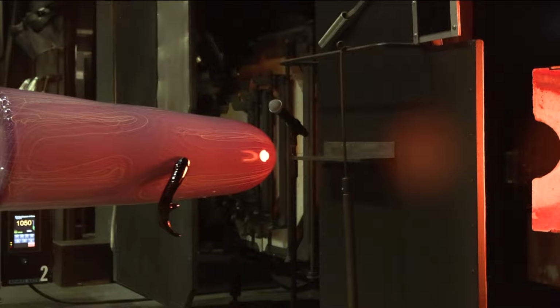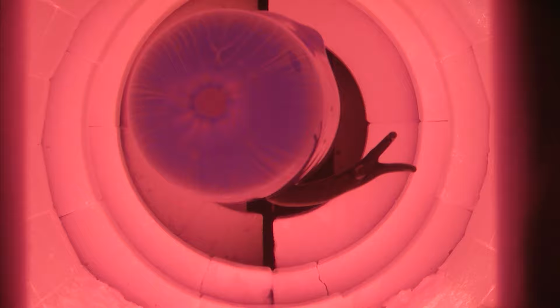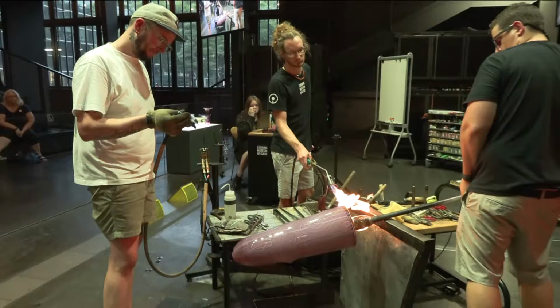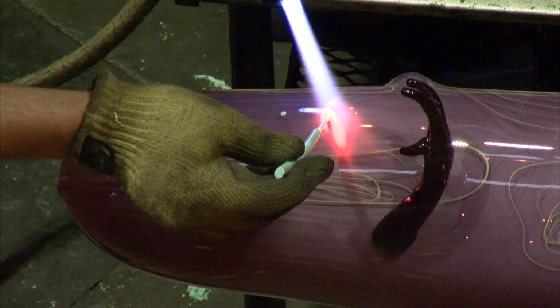So now as Austin is really focusing in on getting the details of the face done, it's even more important for Tom to really stay focused on the bigger object there, making sure the temperatures are staying just right. Another crucial element of a good assistant is really just keeping an eye on the overall situation so the lead artist, or what we refer to as the gaffer, can really focus in on the details as they need to. So, drawing the mouth on here.